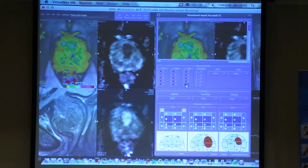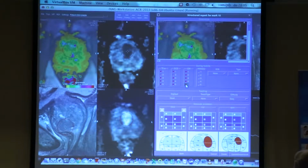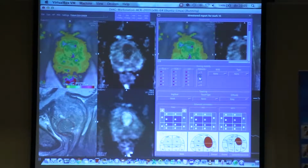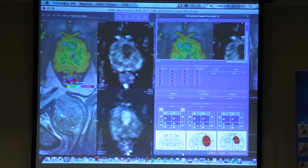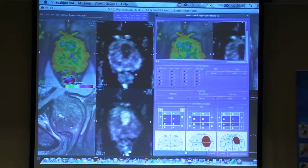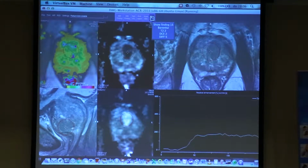Now, the final score: because of anatomy in this part of the prostate, and that's what we learned is the most important thing, the final score is the T2 score, which gives you the PI-RADS final score of 2, which is likely to be benign prostatic hyperplasia. Now you say save, and you can print this now, and you also can see that in this patient, there is an area here with a score of 2, 2, 5.